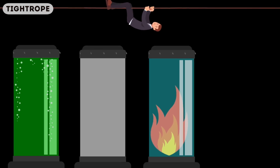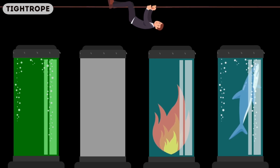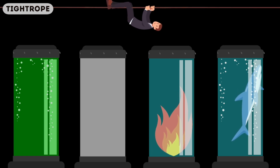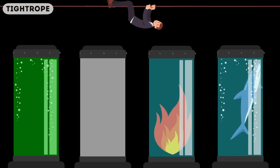Inside the 3rd container was raging hot fire. And another tank contained a shark that hadn't eaten in 6 months. So which fate does the spy have to pick? He has to let go of the tightrope at some point, but into what tank? I'll give you guys 10 seconds now to work out which one he should go into.